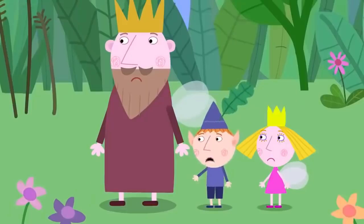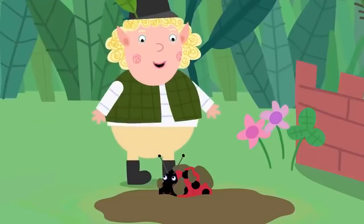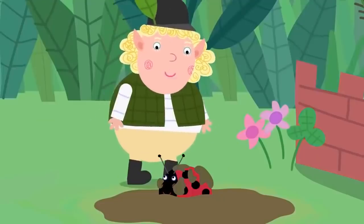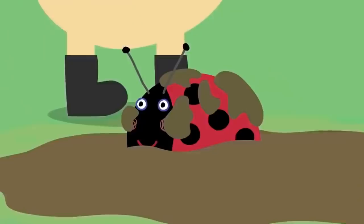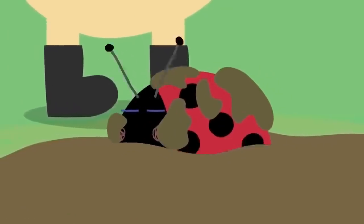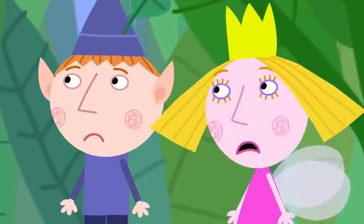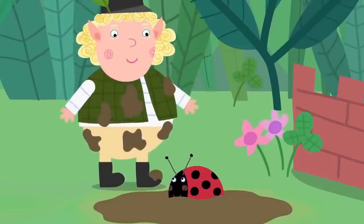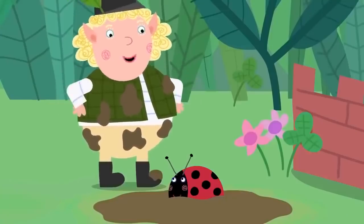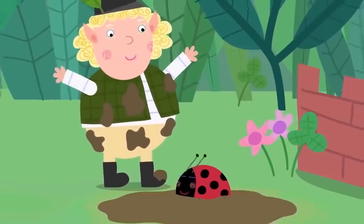Uh-oh, Gaston's in the mud. He's covered in it. Ha-ha! No harm in a bit of mud, is there, Gaston? Ha-ha! Oh no, Gaston is going to shake himself dry. Sorry, Miss Jolly. You're a mucky pup, aren't you, Gaston? But next time, you will jump over!